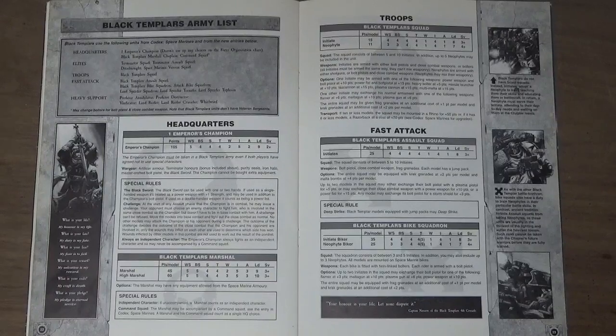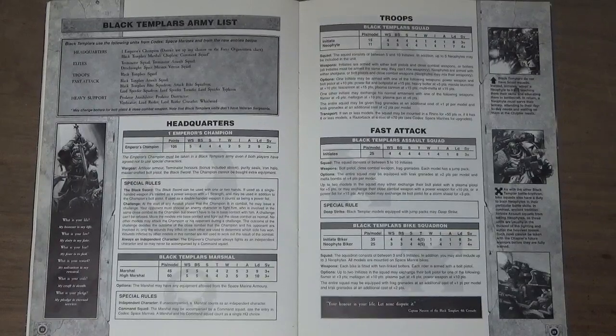Because there's only supposed to be one Emperor's Champion, but there's so many Black Templar fleets that some of them don't even know the other ones exist. So even though the Codex Astartes tells them that they can only have 1,000 brothers in a chapter, it's rumored that the Black Templars actually have more than that because there's so many splintered fleets. They don't have a homeworld like the other Space Marine chapters. And so it is totally possible that at any given point in time there is more than 1,000.